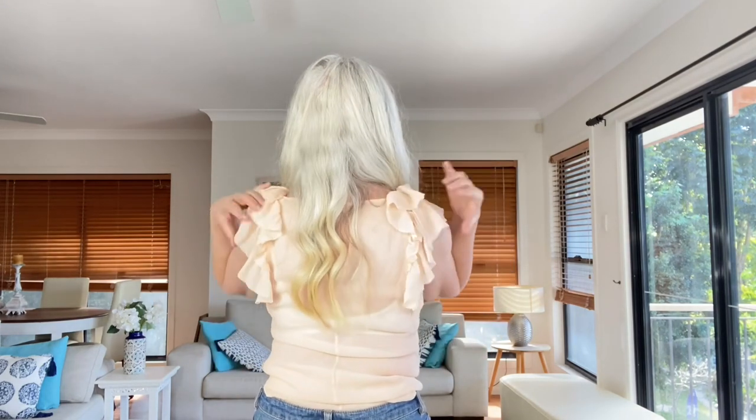It is very see-through, as you can see, so I probably should wear a little chemi underneath it. There's the back with the frill sleeves on it. $4. Pure silk, couldn't resist, and I don't own any peach tops.